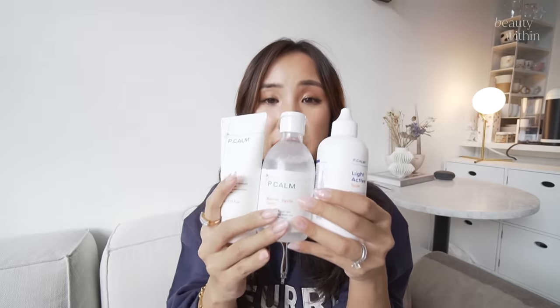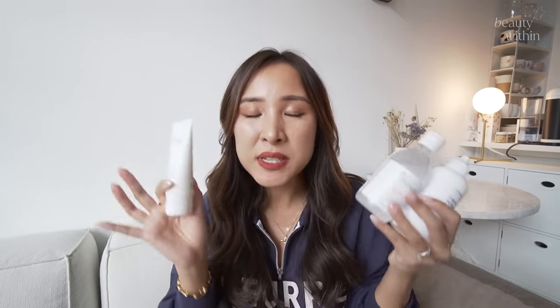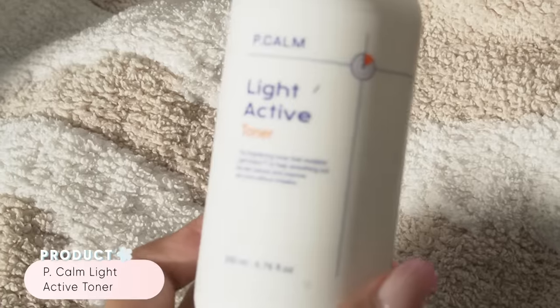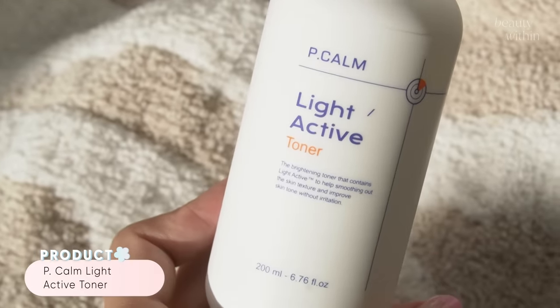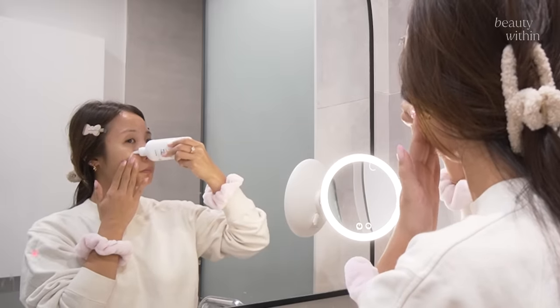Next and final is P.Calm. So guys, don't look at this and be like, oh my God, boring. Because this entire line has been specifically designed for acne-prone and sensitive skin. This has been the one that everyone is talking about, but I actually want to talk about this one because I just got drawn to this. The fact that it's a toner, it's in this little squidgy bottle, and I used it and was like, oh my God, this milky toner is giving me life and is literally a hug on the face.